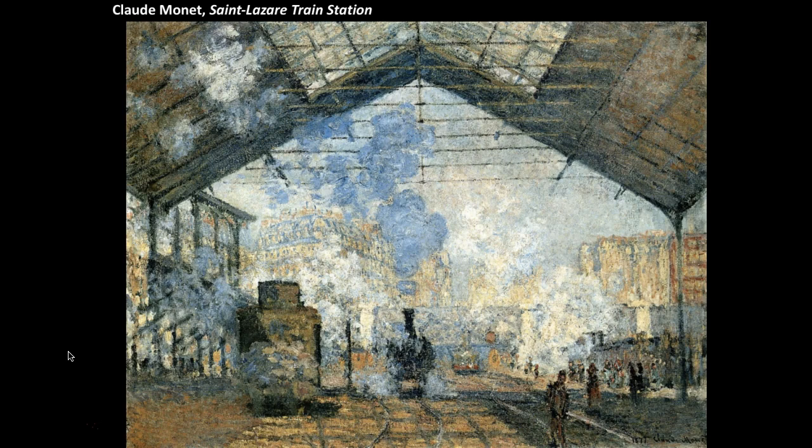So he would go to St. Lazare Station, set up his easel and paint en plein air, which means painting in the open air. And he would, depending on the time of the day, get different colors for his canvases. He did a series of these, six of which he will actually show in one of the Impressionist shows that I talked about in the last screencast for historic context.